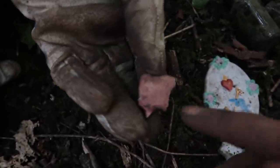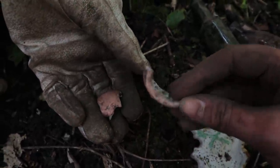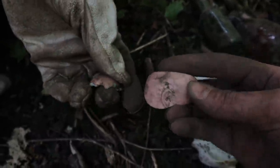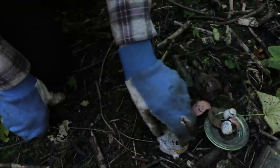And doll face parts. Oh yeah, of course. We've got an eyebrow and an ear. You can't have too many eyebrows, I keep saying. Yeah. Oh yeah. Have you even been to a bottle dump if you've never found a doll's ear? That's the question. No. And finally... And this.